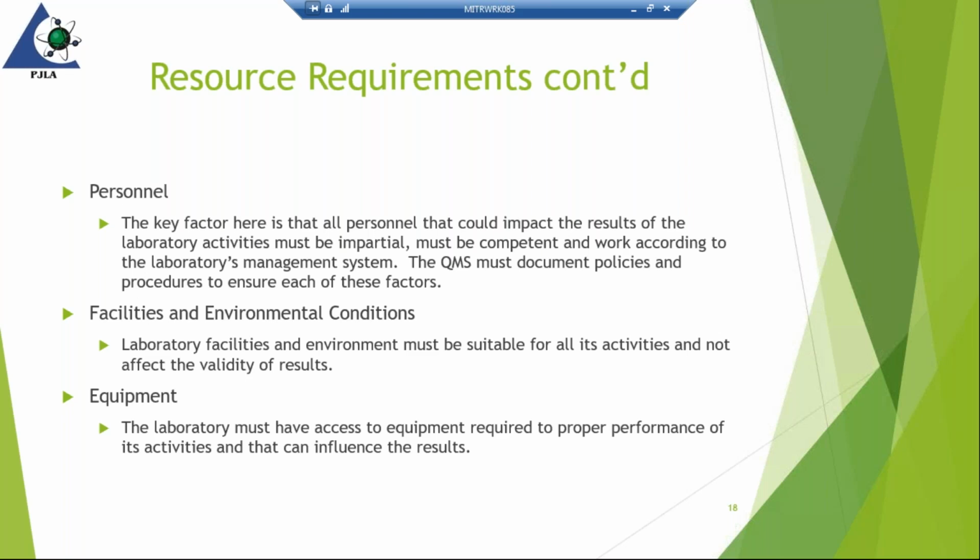One of the key things here, they must be impartial. No personal opinions are included. Everything is based on the results of the tests that are conducted, and the tests are conducted using methods and procedures that are clearly and well defined and followed.